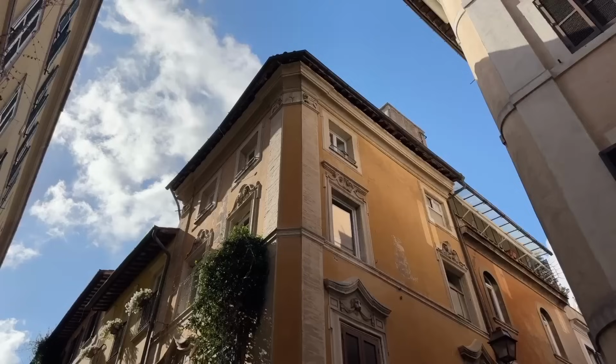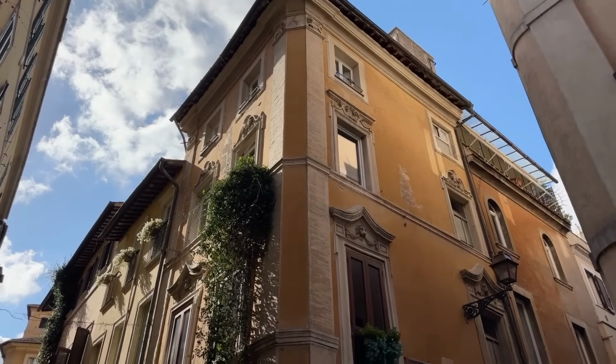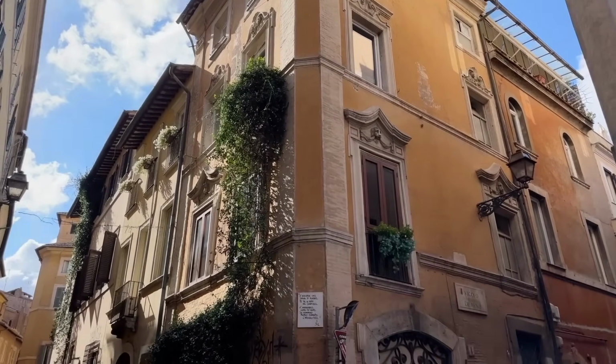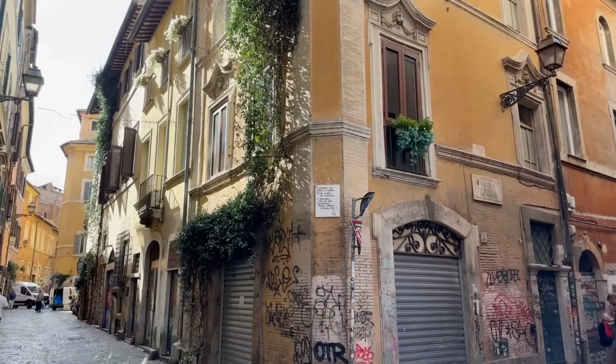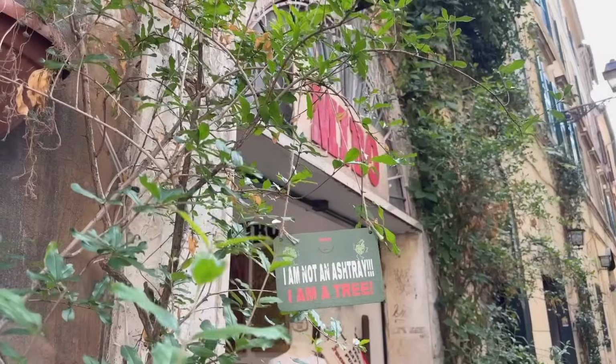One thing you may be noticing is how empty it is. As I said, I'm here in mid-September and Rome is packed to the gills. For example, one of the things you might be noticing is that some of these shops are closed because Trastevere really picks up in the afternoon and especially in the evening. So if you're exploring Trastevere at this hour of the day, you will find it peaceful and quiet, but you will find some of these shops and restaurants not quite open yet.